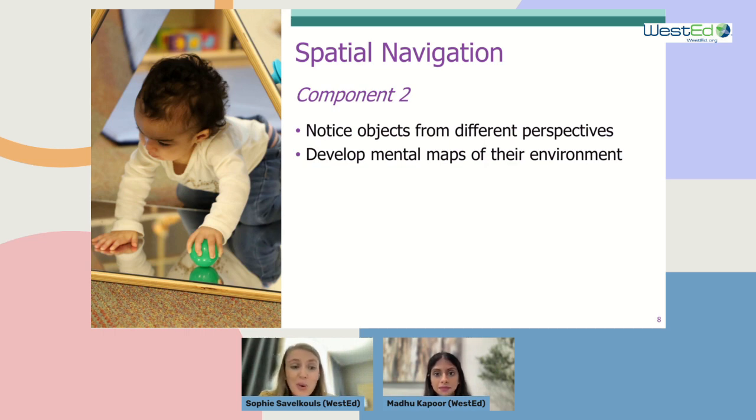So they might describe their toy as being close to the table but far from the lamp. And they become much more confident in navigating these familiar spaces and environments, and knowing how to move through a space to get to the toys or objects that they're interested in. You will probably also notice that preschool or pre-kindergarten children start to recognize and predict familiar routes that they walk or navigate a lot. So they might remember how to get to the park or how to walk from their house to the preschool that they go to. So these are all ways that children in early childhood are learning to navigate the environment that they're in. And I'll pass it on to Madhu for the next two components.